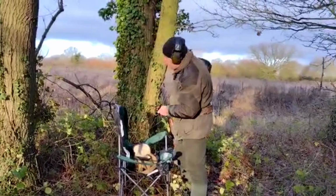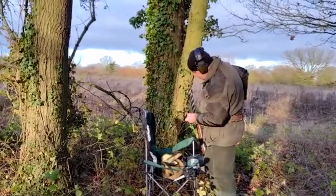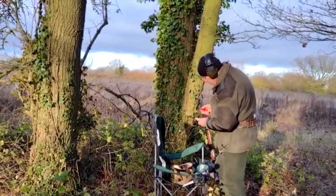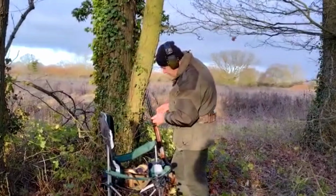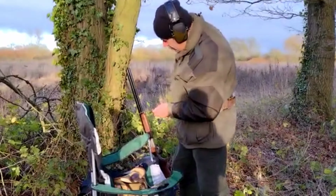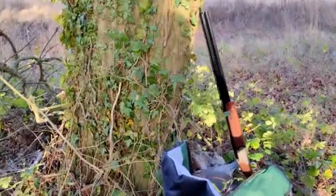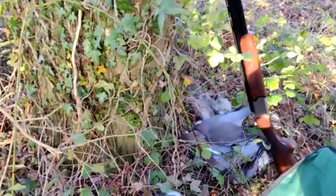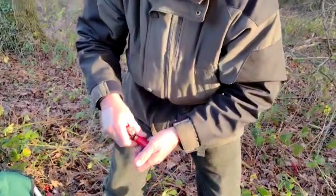Well, it's time to restock the ammunition belt a bit. I've been getting through one or two cartridges with these missile-like pigeons. As you can see, I've been getting one or two as well, so it's been a pretty good day.